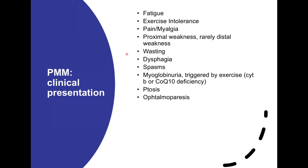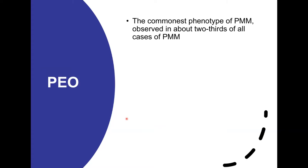I'm not going through the entire list, you can read it, but this is mainly the most common manifestation of a PMM. And from a phenotypic point of view, these patients may be affected by pure progressive external ophthalmoplegia. They may be affected by a pure mitochondrial myopathy without ptosis and ophthalmoplegia, or they may have a combination of both phenotypes. So the PEO is for sure the most common phenotype of PMM, and we observe progressive external ophthalmoplegia and ptosis in at least 2/3 of all PMM patients.